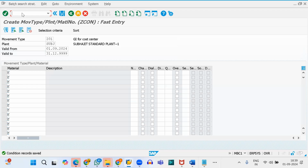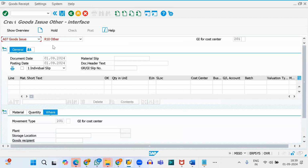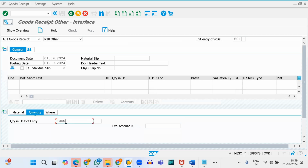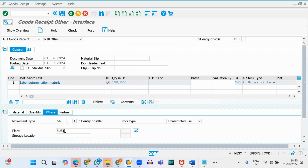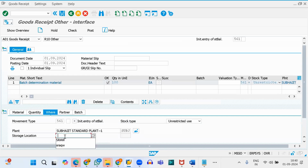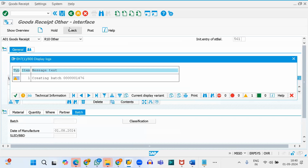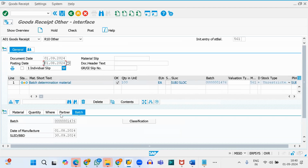So let's see. At first, we will receive some products using the 561 movement type again. Goods received, 561 movement type, material master, suppose 2209. Suppose the first batch will be for 100 quantity inside my plant and my storage location. Date of manufacture I am taking as just 1st of August. For the posting date, I am using 0108, because otherwise the system will throw an error due to the MMPV transaction code. The system is creating one batch. That means this batch 1476 has been posted on 1st of August. Click on save.